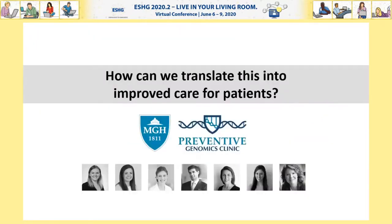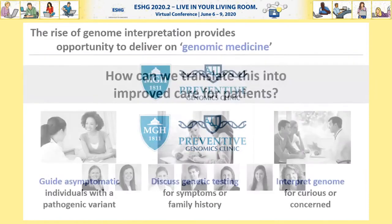So what does this mean for clinical practice, and how can we actually translate this into improved care? Well, we're just starting to think about that, but at Mass General Hospital, I recently helped launch the Preventive Genomics Clinic, where we assembled a team of genetic counselors, physicians, and laboratory geneticists to really think about how we move this forward.